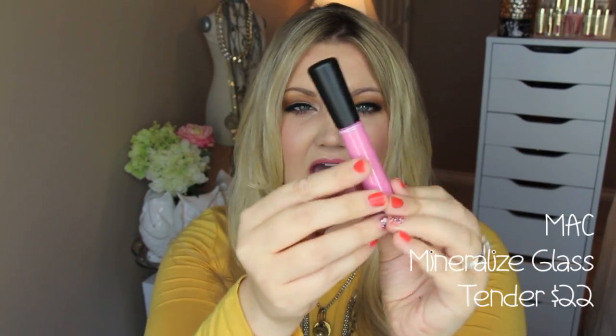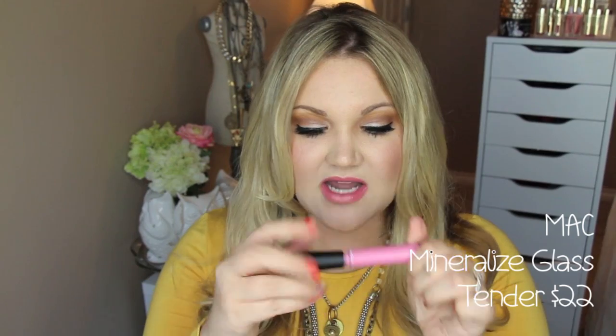It has a doe foot applicator, then it has a really nice top, just like the Mineralize collection, that starts skinnier and then gets wider at the top like that. So as far as the lip gloss, it's really nice. It does not have a very strong vanilla scent. It almost has a plasticky scent, and MAC lip glosses are known for their vanilla scent.